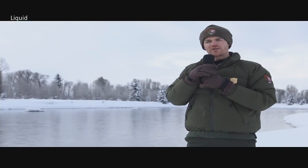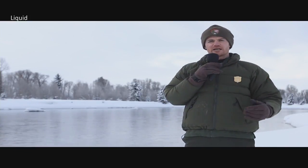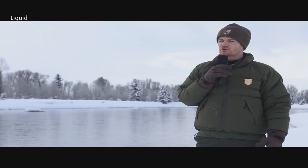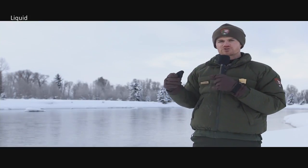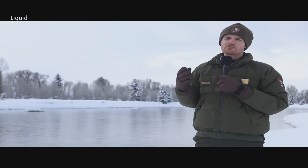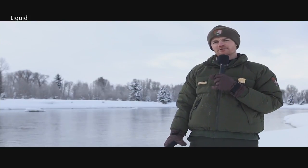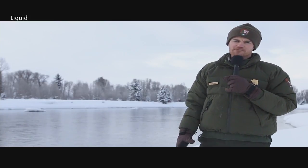Now, no matter what the river looks like, what the water looks like, whether it's frozen or liquid, creatures here in Grand Teton National Park depend on the Snake River in order to survive. Creatures like bald eagles, cutthroat trout, moose, beaver, and one of my favorite animals found here in the park, the river otters. Now, river otters are a member of the weasel family, and they've often been described as adorable, playful, and just all around fun.